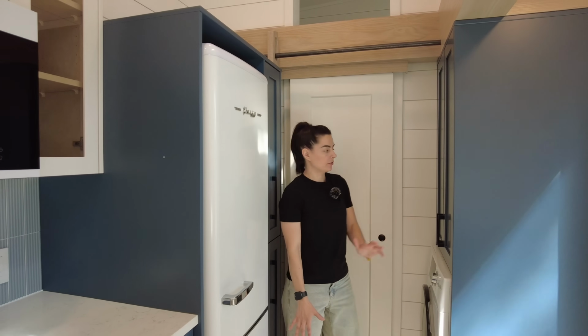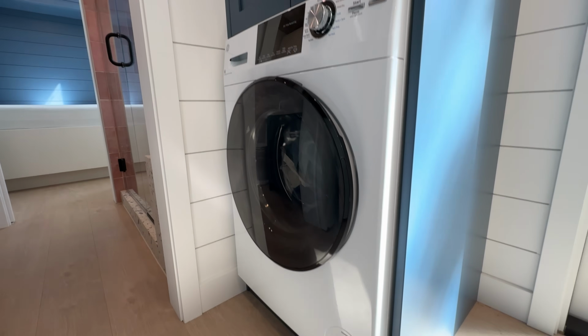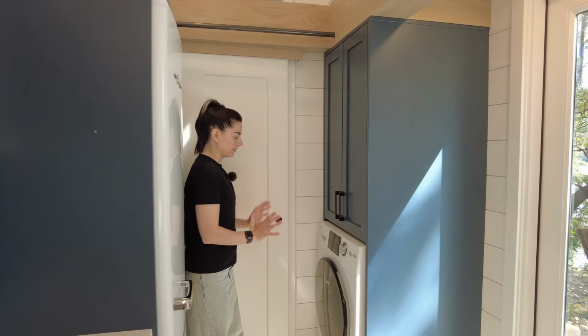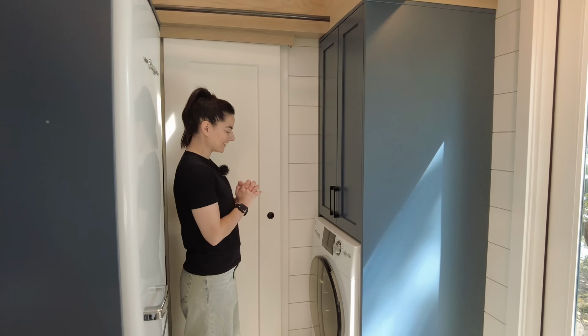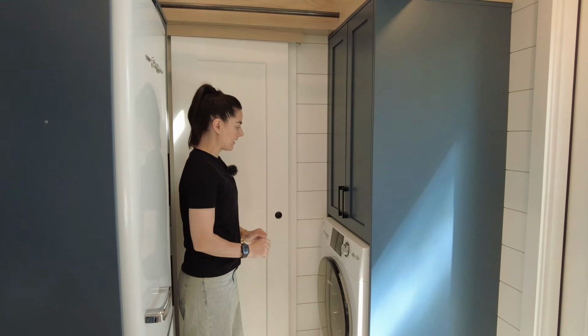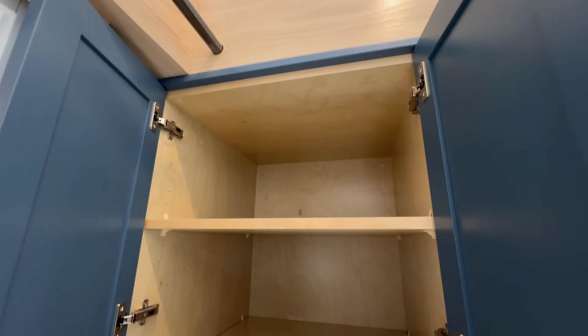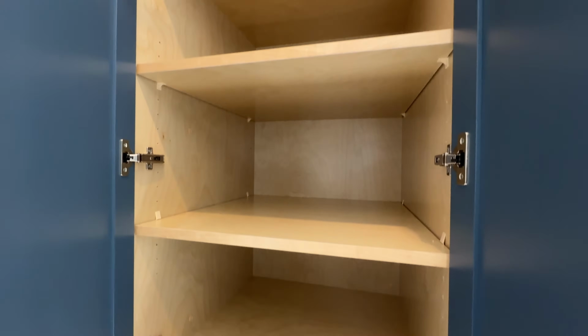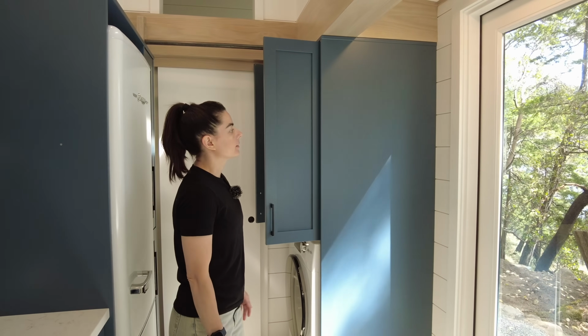So the other thing we have in the entryway is a washer dryer combo unit. It's really great for space saving, and we've done a lot of research and picked the one that had the best reviews, so fingers crossed everything is good with that. But it's great to have that in the tiny house. It's nice to have laundry. We also have a bunch of storage above the laundry, so that's great as well. And then we might do hooks or something in the front for jackets in the entryway here.